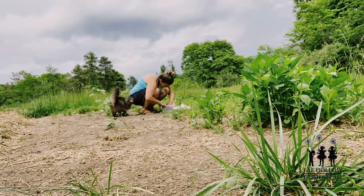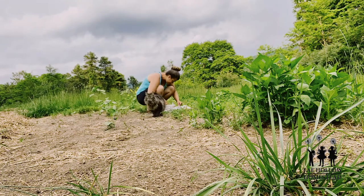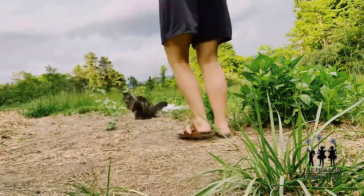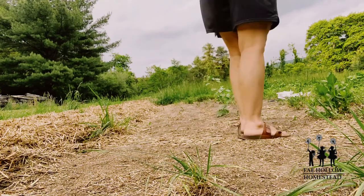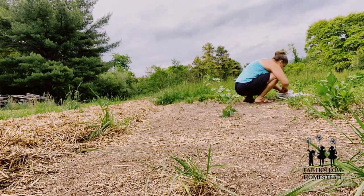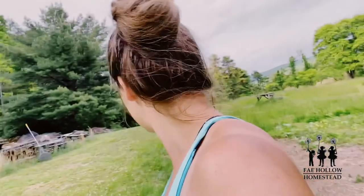So Jupiter's beard is going in the ground right now. So I put the seeds on the ground and then I stomped on them. I didn't really cover them up with dirt because most of the things that I just planted need light to germinate, and so they don't want to be covered. I put some more clover in there. I put a little bit of marigold. We'll see how that does.